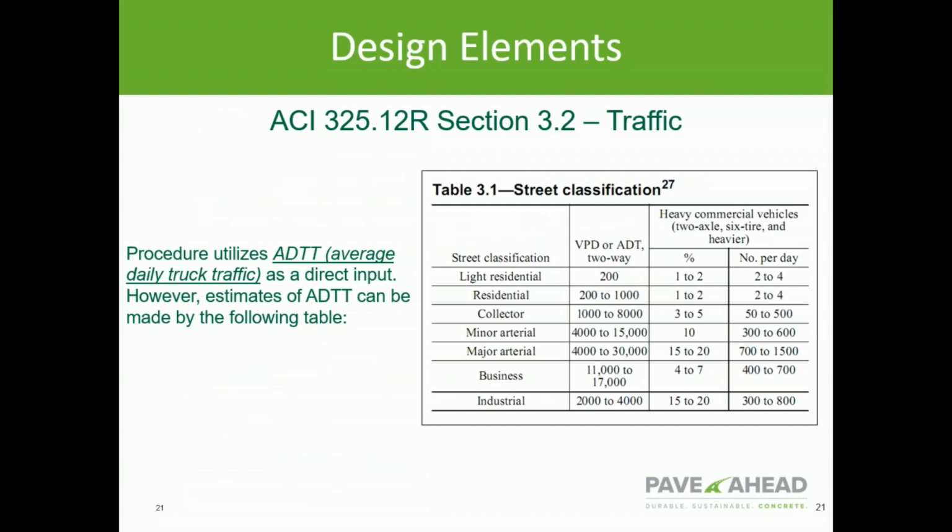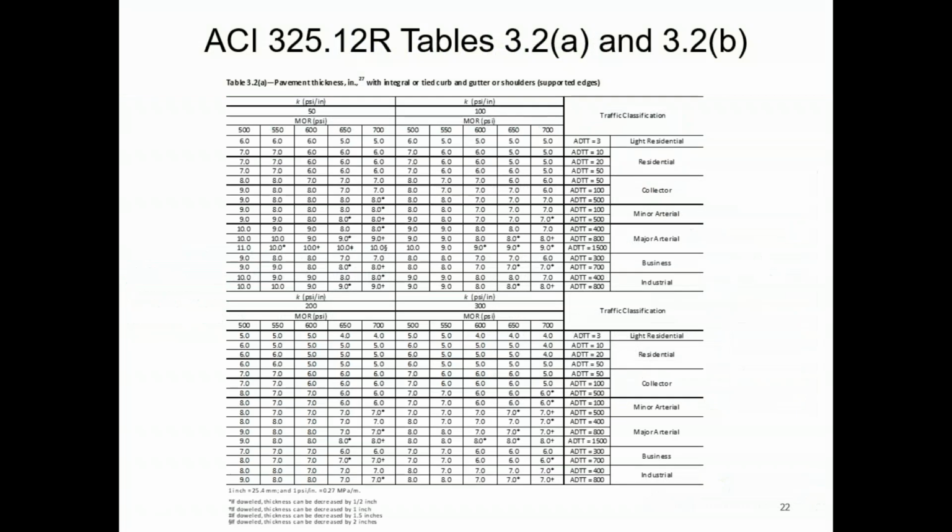One of the other big inputs for pavement design is traffic. This is a table out of 325 for streets and local roads. You'll see the different street classifications there. Average daily truck traffic is one of the key ingredients that we need to design a concrete pavement. So this is, again, the chart for streets and local roads. You'll need to know what type of street your pavement is going to service, and then we'll look in a minute at how that differs for parking lots.